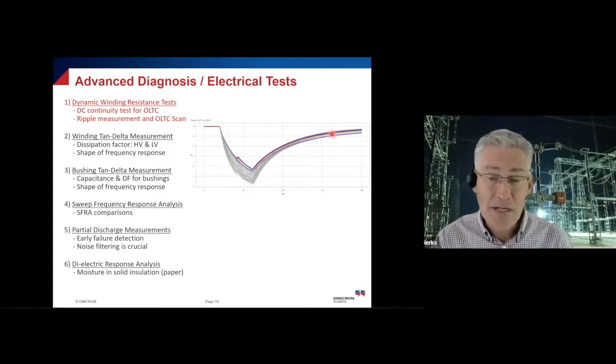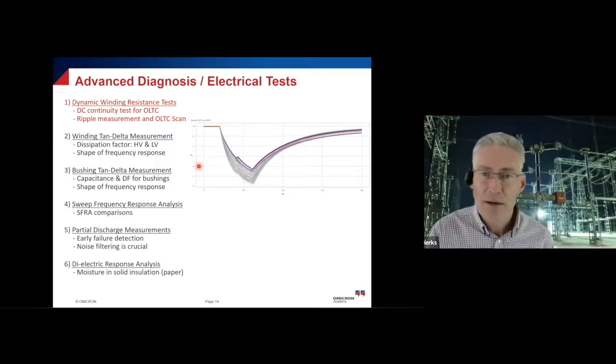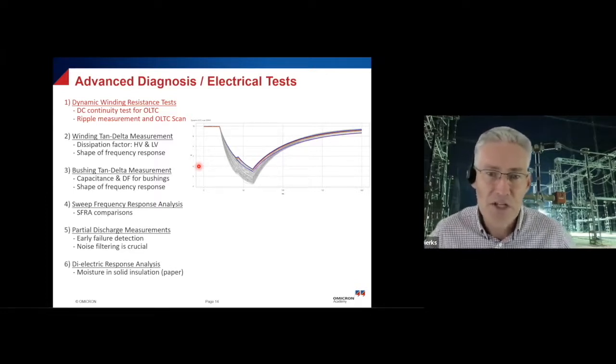Where the ripple measurement comes in is that we are comparing this steady state current with this peak current down here. And in this case, for instance, the drop would be in the region of 40% because we're dropping from 10 amps down to 6 amps. This really depends from tap changer to tap changer. There's not a standard amount of ripple that you will have on different tap changers.